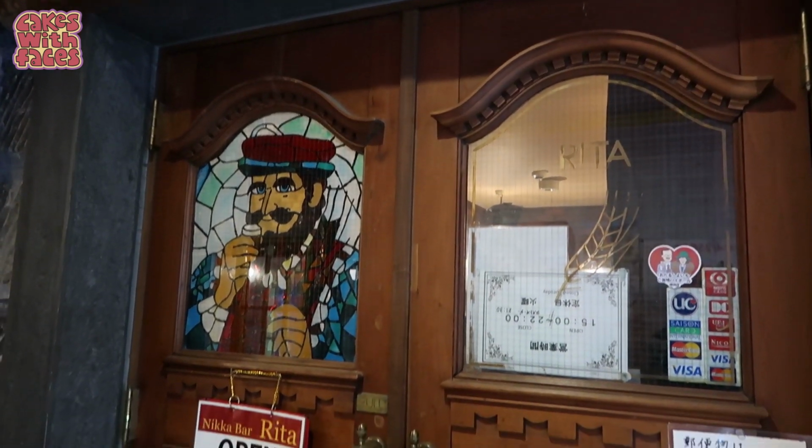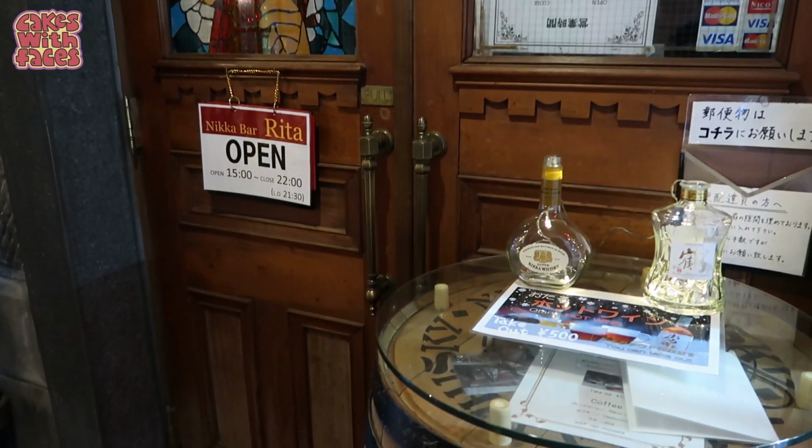Popped into this bar to warm up. It turned out to be a whiskey bar. Neither of us are really into whiskey, so we had a hot apple wine and it was really nice. And the place itself was really cozy. It only had a couple of seats and it just had a really nice relaxed feel to it.